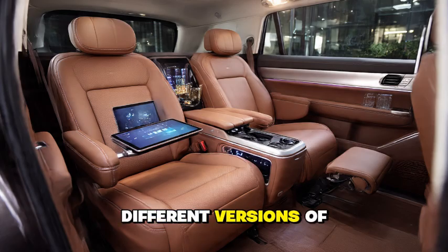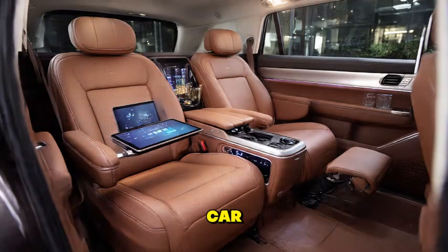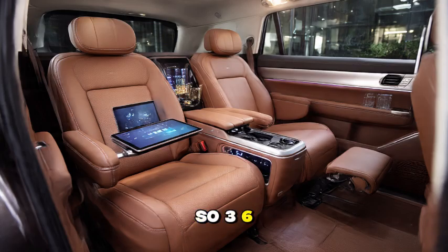You get 3 different versions of the U7. The base version, which is simply called Standard, is a single-motor version. 235 kilowatts of power on the rear axle, 580 Newton-meters of torque, which is pretty decent for a car with a single motor on the back. Quite impressive. I've always said that most people only need 200 kilowatts of power on the rear axle, so 235 is pretty good. It's good for a 0 to 100 kilometer per hour time of 5.88 seconds. Again, not that bad. If you go for the Pro version of this car, you get an additional 130 kilowatt motor on the front axle. So 365 kilowatts in total.